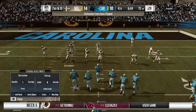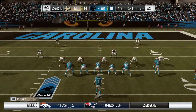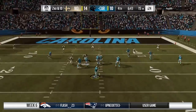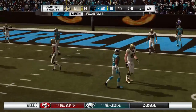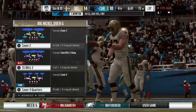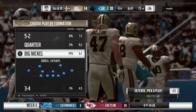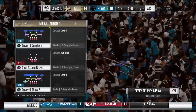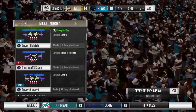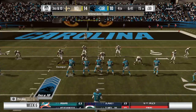An incomplete pass on first down leads to a 2nd and 10. Throwing again, Newton toward the center of the field, but it's incomplete. This drive, which was going so smoothly, all of a sudden it's a little bit of a roadblock here with 2 straight incompletions. Yeah, apparently this defense has had enough. Apparently they're saying, no more. We're making a stand right here, right now. But it is 3rd and 10. They've got to get after him one more time.